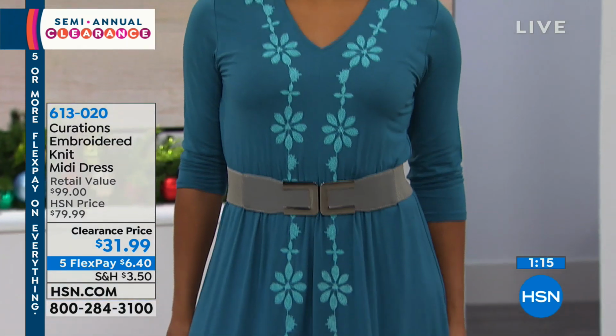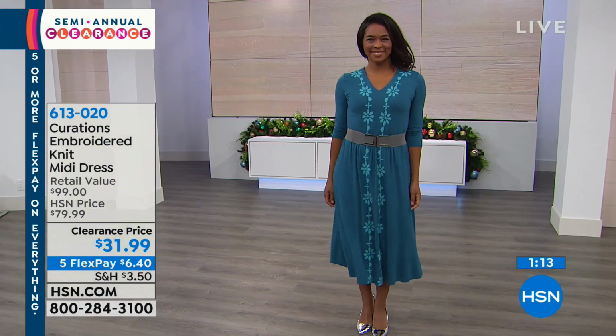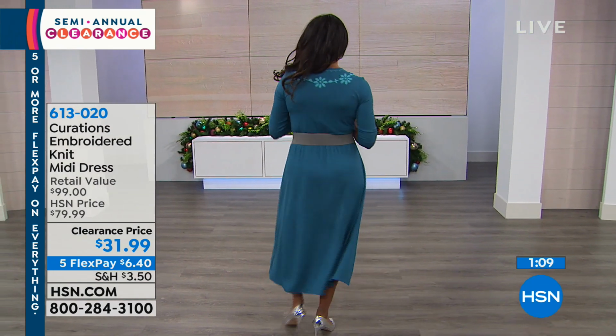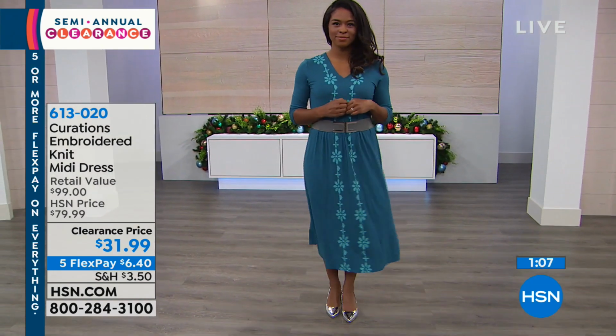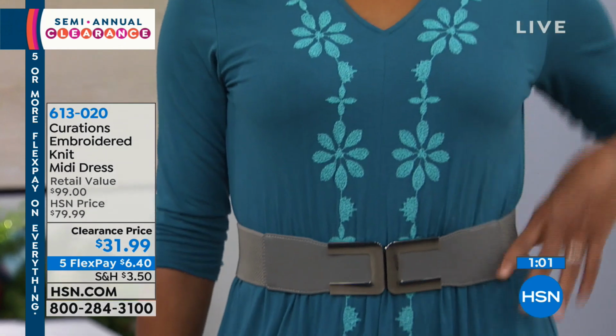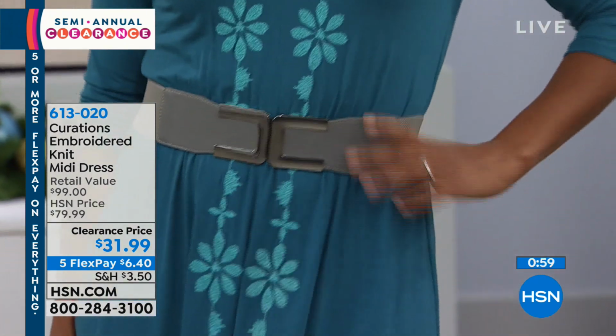Extra small through extra large, 1X, 2X, and 3X. I have not tried this dress on. Is this true to size? It looks very generous and easy to wear. I would say so. I have not tried it on yet either. Length on it is 46.5 inches. I could tell you right now that's a longer dress. It is. So if you're taller, like our models tend to be, you know what?